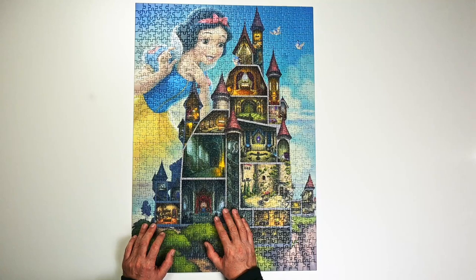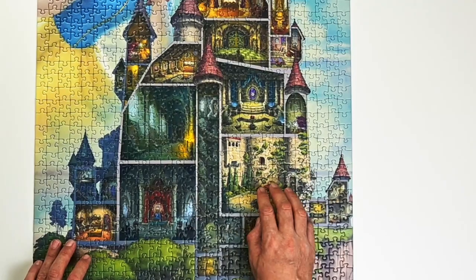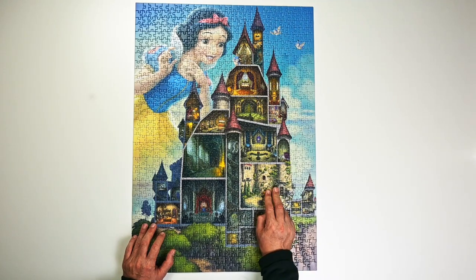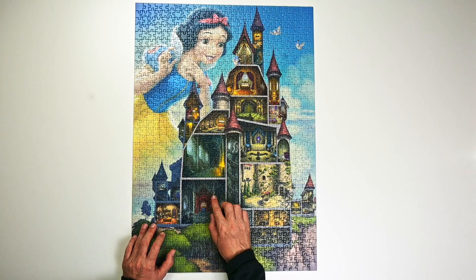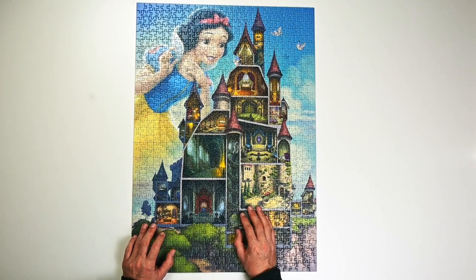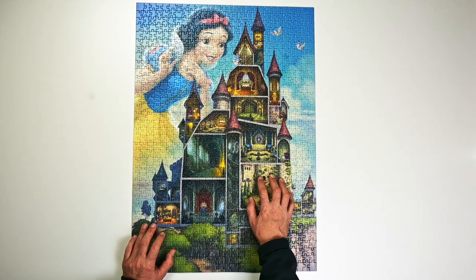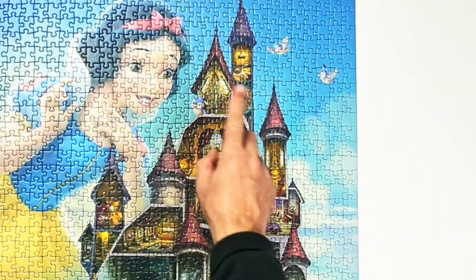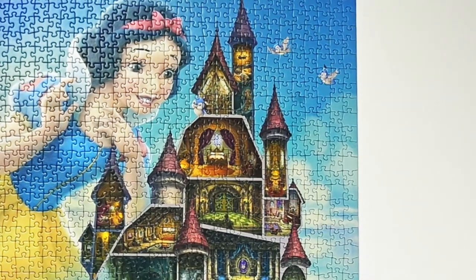But as I was doing that, I'd get a little stuck, so I'd come over and work on this area here a little bit, because you can see these pieces really easily with the rest of the room pieces. So anytime I get a little stuck on this, I just throw a couple pieces in. By the time I got done, I think I had this room here done, the courtyard. And I did end up doing the tower tops. That helped a little bit.